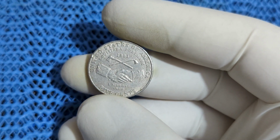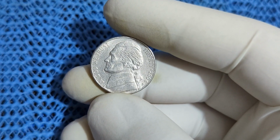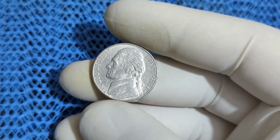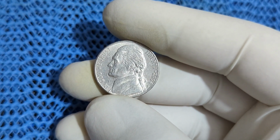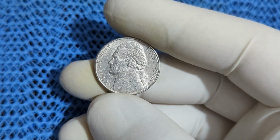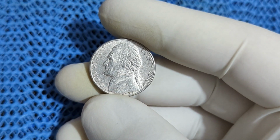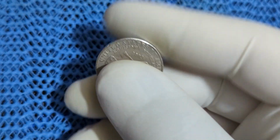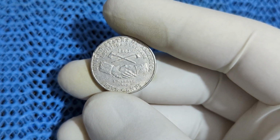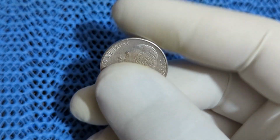Whether you're a seasoned collector, a beginner numismatist, or simply curious about what makes certain coins valuable, this video will give you a comprehensive understanding of this piece of American coinage. To truly appreciate the 2004 P Mint Mark nickel, we must first understand the long and storied history of the Jefferson nickel itself. Introduced in 1938, the Jefferson nickel replaced the Buffalo nickel, which had been in circulation since 1913. The new design honored Thomas Jefferson, America's third president and author of the Declaration of Independence.